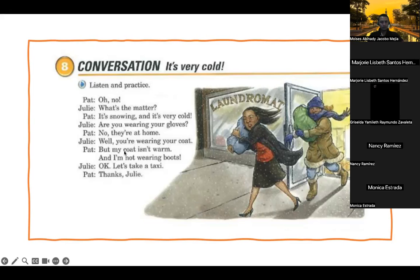Coat. Abrigo. Oh, very good, Marjorie. We have coat, abrigo. Yes, very good. What else? Boots. Boots, right? Very good. ¿Y qué significa boots? Botas. Very good. Yes, exactly. We have boots, coat, gloves, cold. What else? Una más. What about this one? Snow. ¿Qué significa snow?